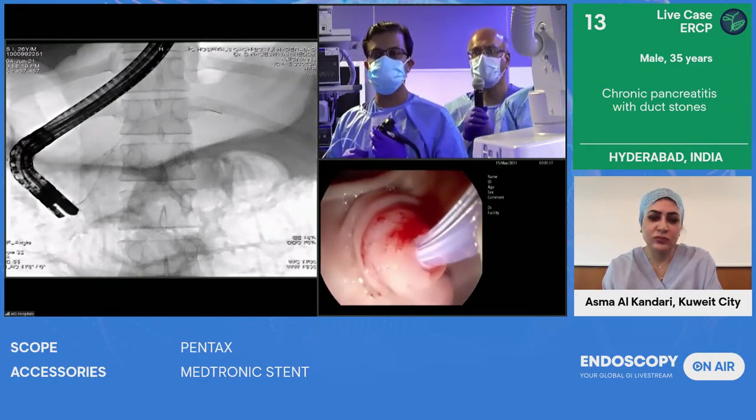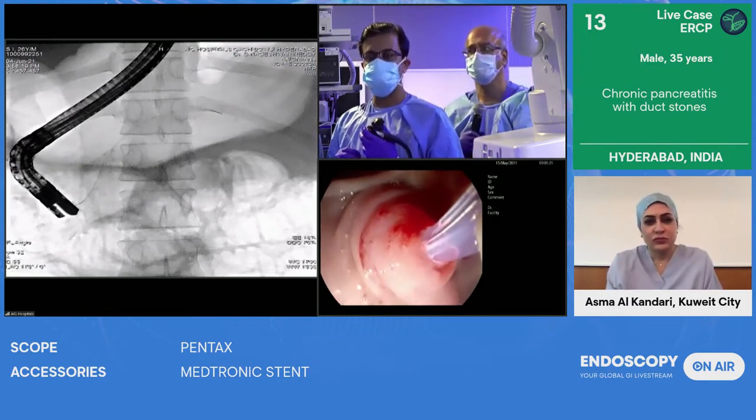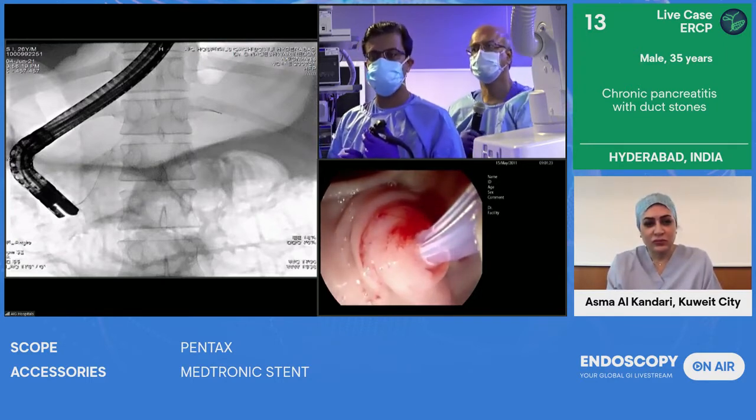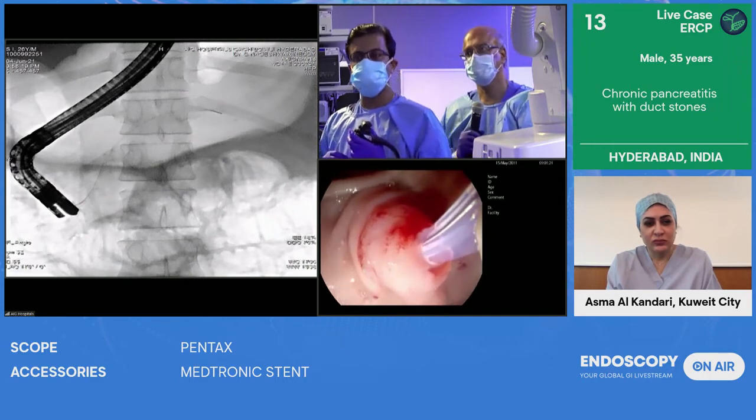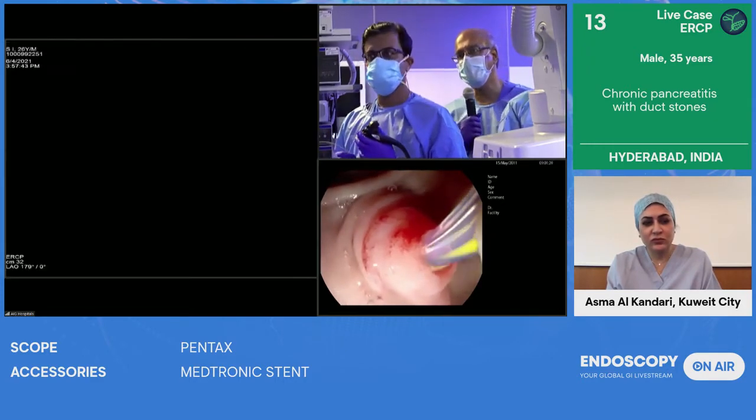So I was using a thermo wire and I'll exchange that with a stiff wire and then do the contrast injection to delineate the pancreaticogram. And accordingly, I'll do the next steps if it is dilated. Also, addition can be made of a stent.